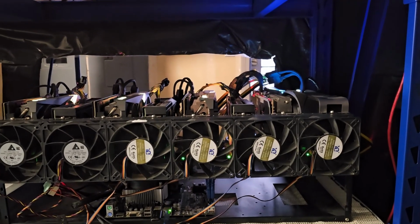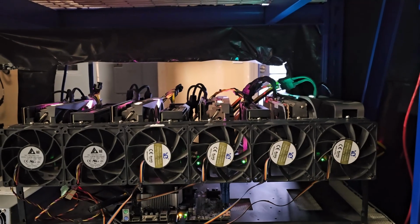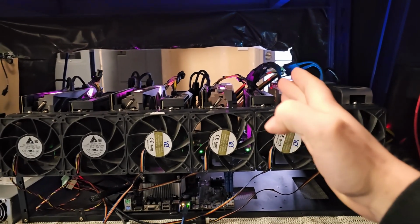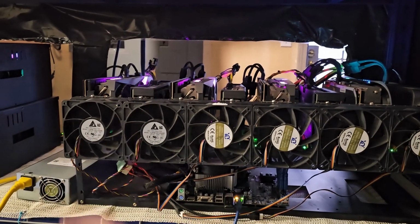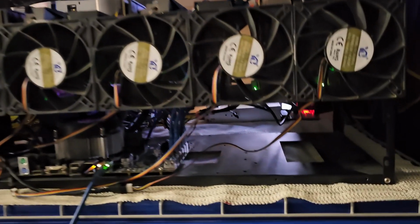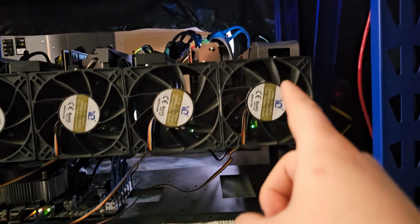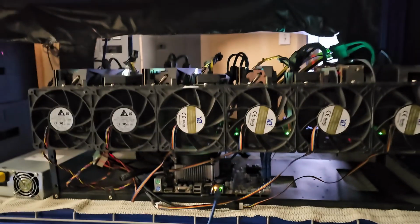Alright, so it's done. I'm not going to add my fifth 4090 for now, but you got a 4080, 4090, 4070, 4090, 4070, 4090, 4070, 4090. Pretty freaking slick, man. And I had to run a 1200 watt power supply for the 4080 alone, and a 1500 watt power supply for the 4090 alone.